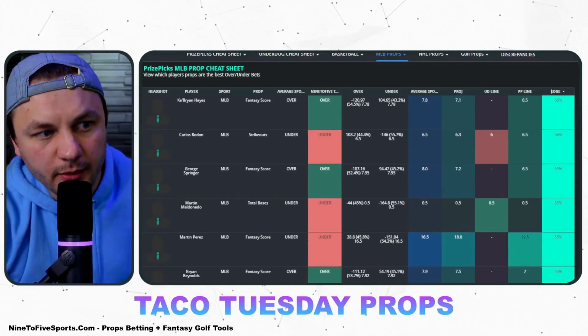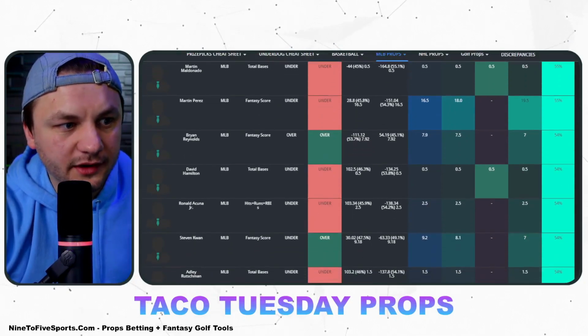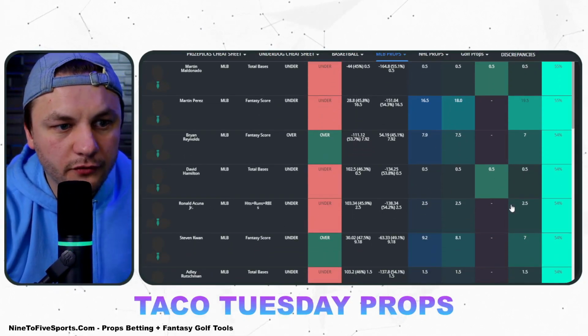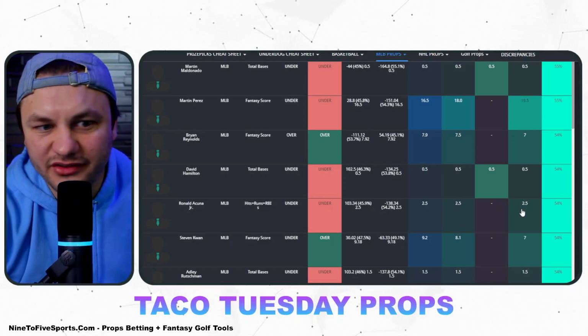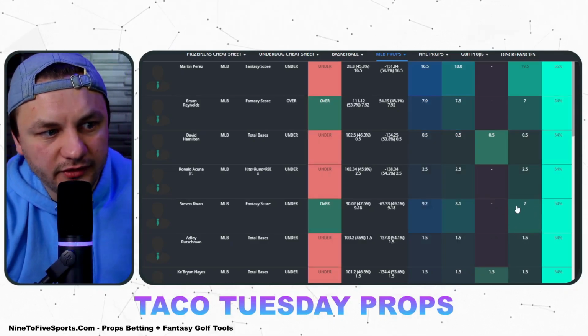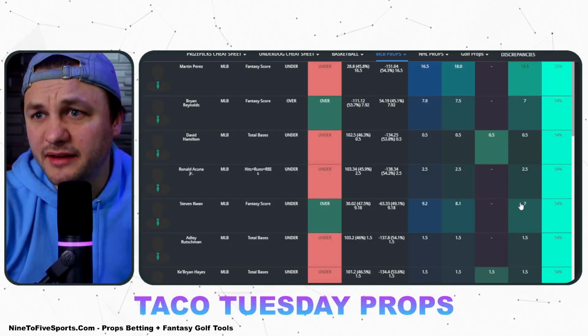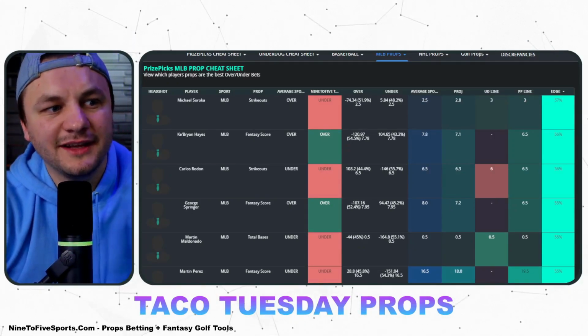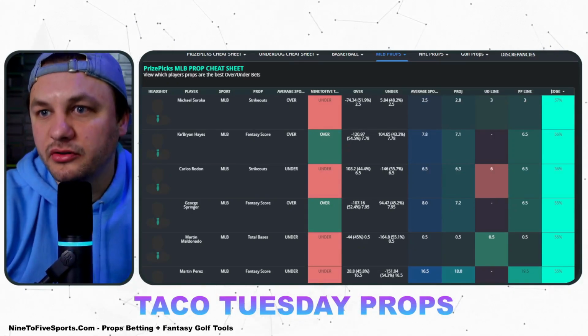And then from there, what other prop bets did we got? Well, we got a lot of decent ones here. We got some under total bases, 54% edge. Acuna for under 2.5 total bases. Obviously, that's a lot. Steven for over his same fantasy score. Like, those are all very solid bets, okay? But again, I kind of want to be chasing those pitching fantasy score prop bets because I see them as having the best percent likely to hit.